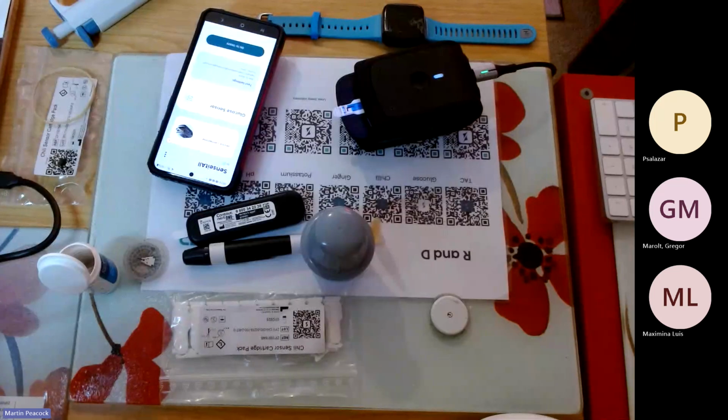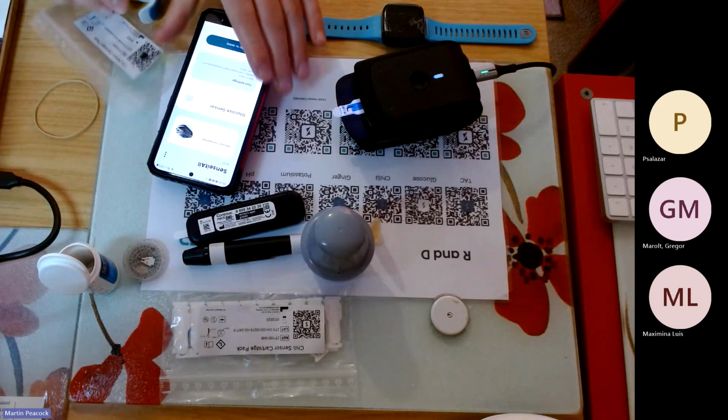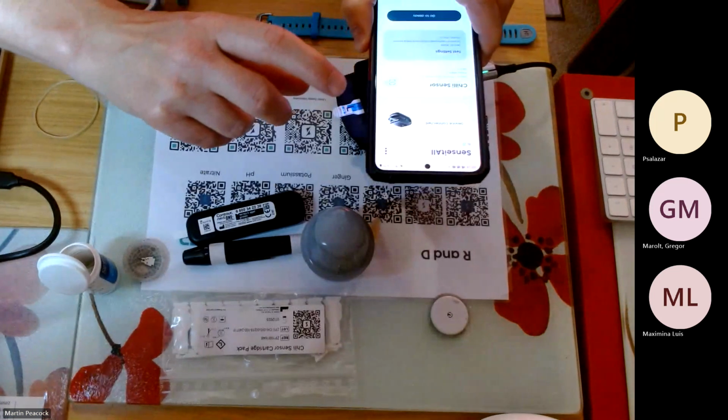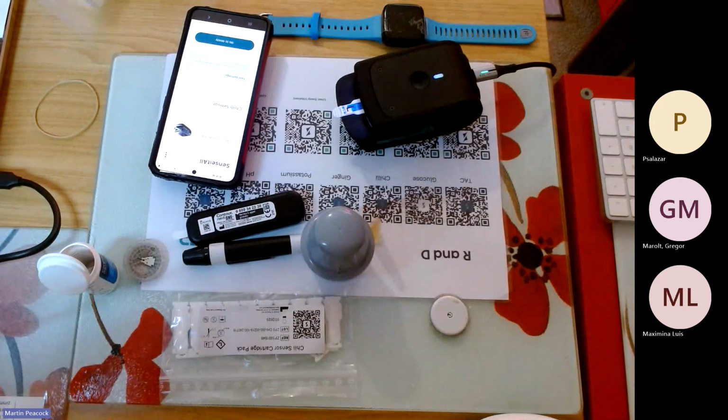Like I said, I'm conscious that for some of you, this is new. Some of you came to one of our webinars the other day, so I'm going to be a little bit respectful of that. So I'm sharing my screen, let's say. At the moment, I'm just going to scan a QR code. I scanned a QR code, which puts the app into the right mode.